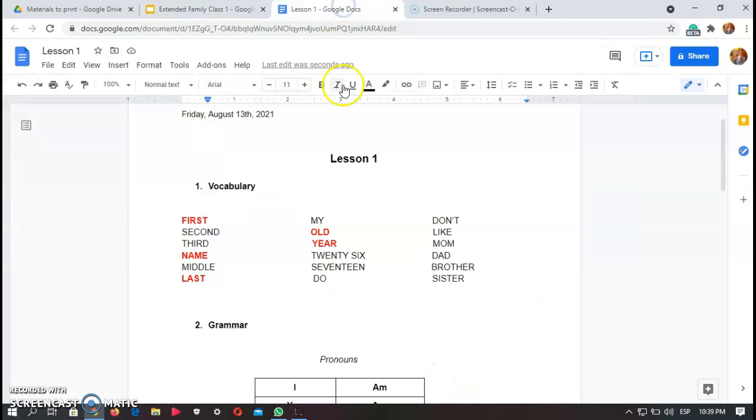First, we're going to remember vocabulary from lesson 1. Practice pronunciation, okay? Practice pronunciation, very important. Repeat after me.